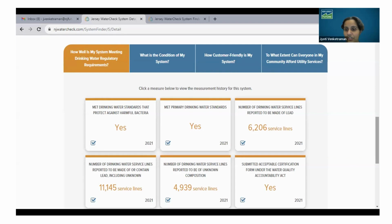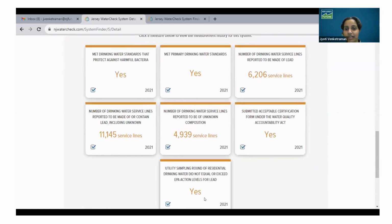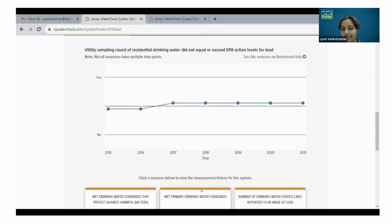It also shows information like, did its water sample exceed the action level or not? And here, what you're seeing, the information says it did not exceed. It met the regulatory standard. You can also see some historical data. How has your water system been doing for the past couple of years?